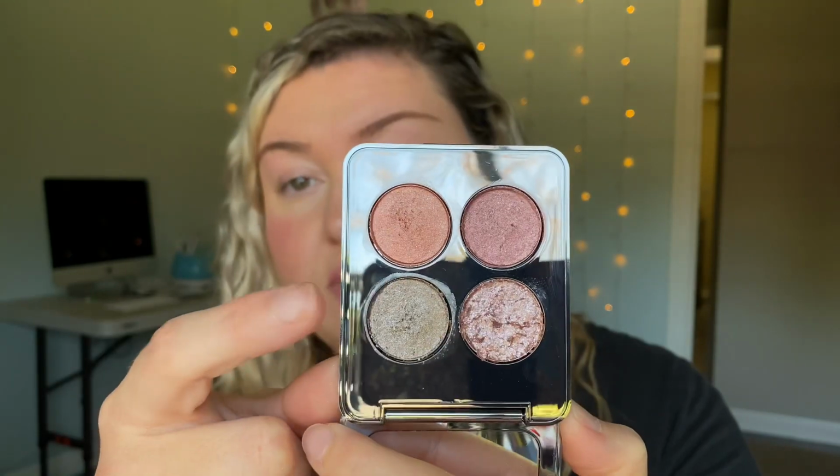So next I'm gonna test out this shade here, which is Hashtag, and that's the taupey green color. And this one looks like it's gonna be really pretty. Oh, wow. All right, well, this color is awesome.